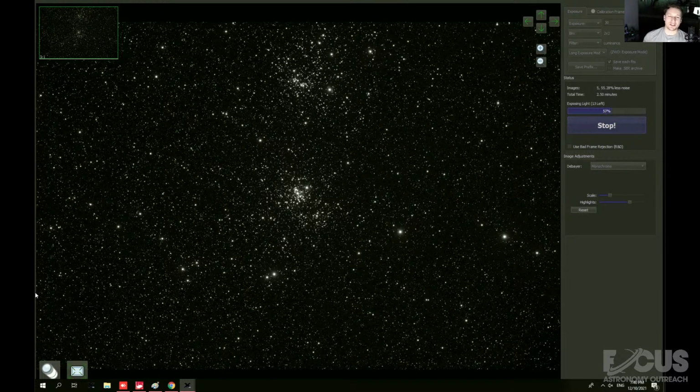It's a great object for outreach programs as well, because it's so easy to see in almost any kind of light pollution, except maybe the most severe locations. And it's got some really cool colored stars in there.